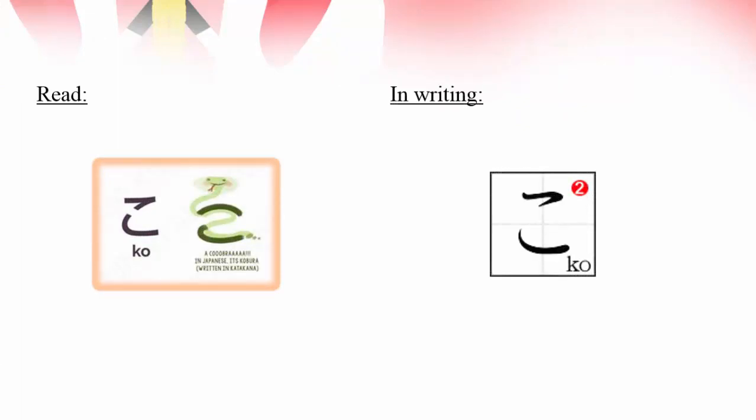And the last letter of the row, Ko. In writing, as you can see in the picture, the first and second stroke are slightly parallel to each other. At the end of the first stroke there is a small stroke below to the left, and the second stroke starts slightly higher than the bottom.